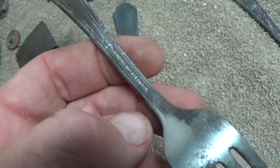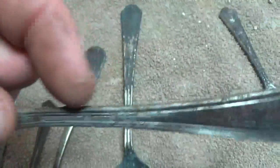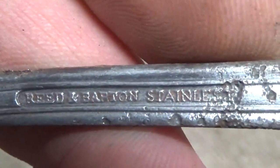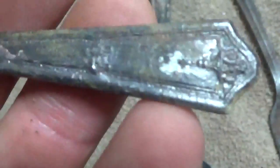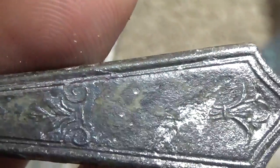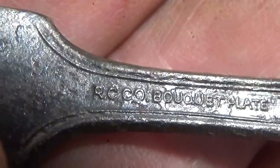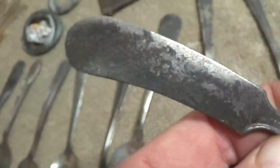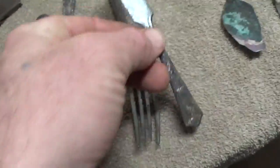This is a stainless fork from Reed and Barton. Reed and Barton stainless. This is kind of an antique little butter spreader there. There's a vase and then more flowers. And the back has a whole separate little thing. But it is from RC Company Bouquet Plate. So it was plated in silver. It would have been a little butter spread.